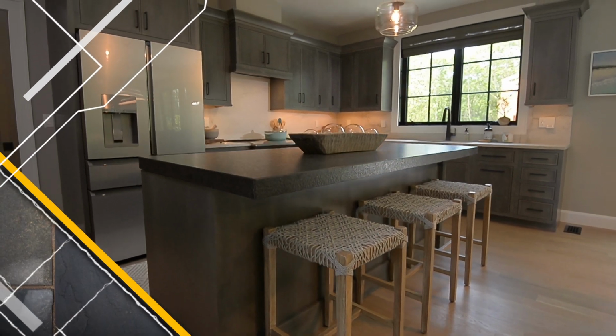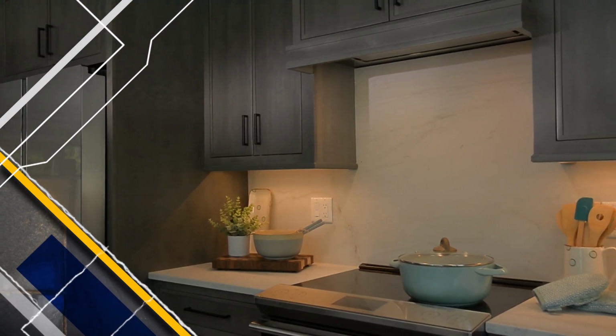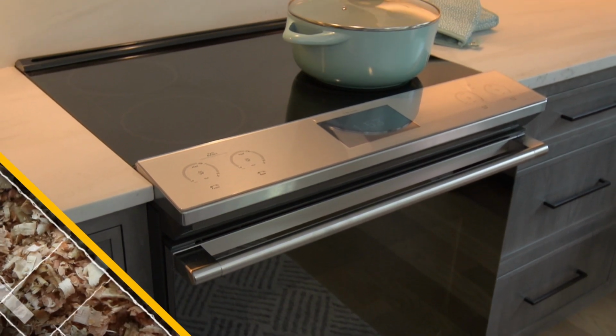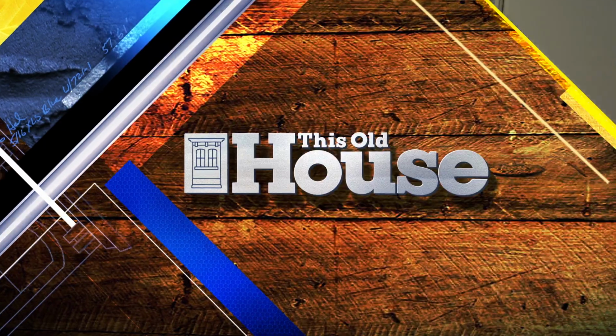Today, on this special edition of This Old House, we're talking about fashion trends, the styles that are all the rage this year, only to be scoffed at next season. I'm not talking about your clothing, I'm talking about your kitchen.